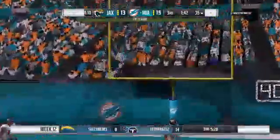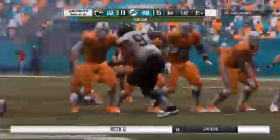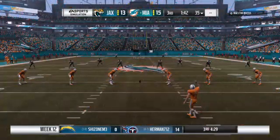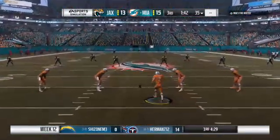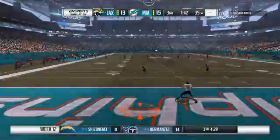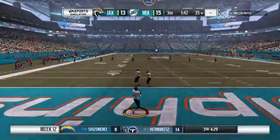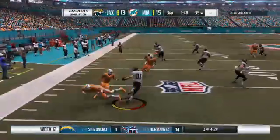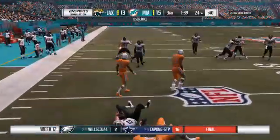The kick by Sanders is good, and the Dolphins have taken the lead. So yet another field goal to end a drive. That has been a very common theme. He's now hit 5 of them in this game. Yeah, Brandon, as an offense, you hate that you've had to call on your kicker so often, but you have to love the fact that time and time again, he's come through.